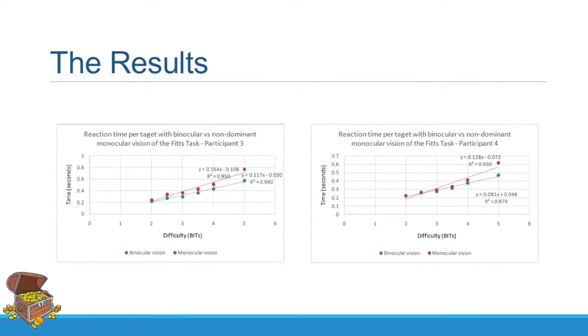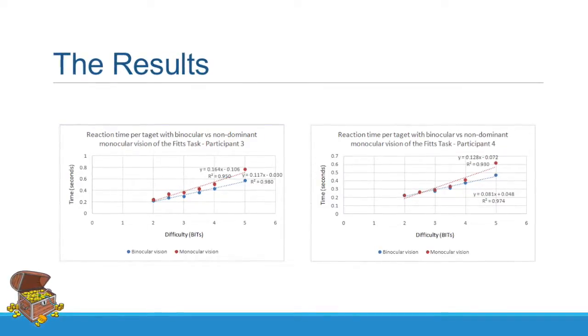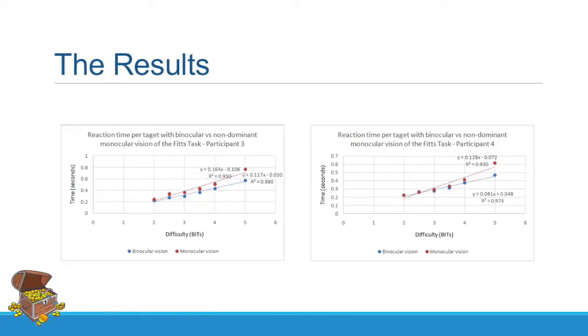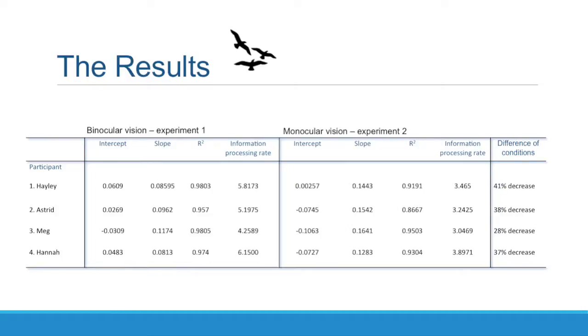Further, under the monocular condition, the rate of processing in seconds increased more rapidly than in the binocular condition. The red slope of the manipulation has a steeper gradient than the blue slope of the baseline. To further illustrate our results, a table has been included to illustrate the numerical values of the intercept, slope, and rate of information processing calculated for each participant.